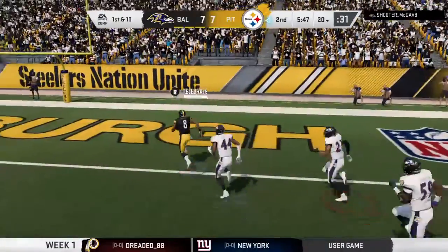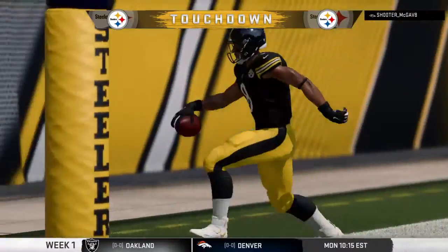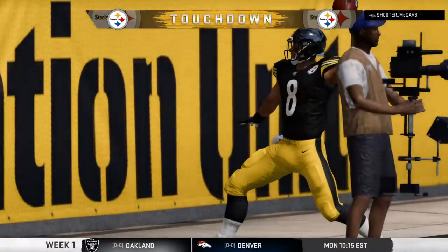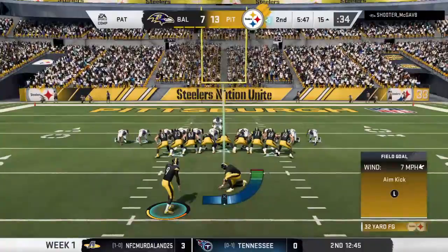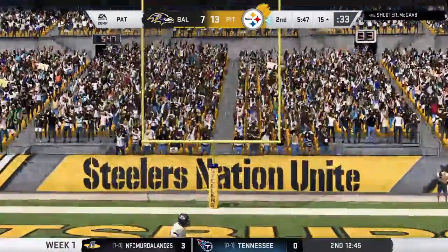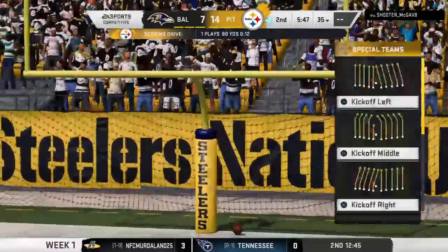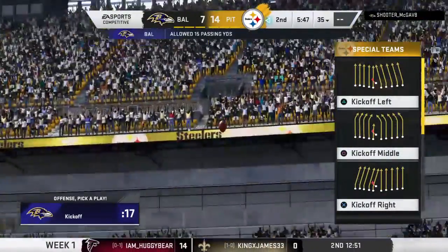And now off to the races, down the right side, and into the end zone. Touchdown, Pittsburgh. Saquon Barkley, an 80-yard touchdown, and the Steelers have taken the lead. Extra point put through by Boswell, and that makes the score 14-7.